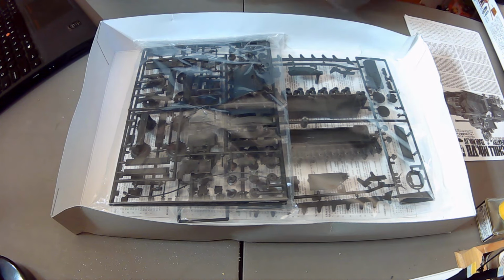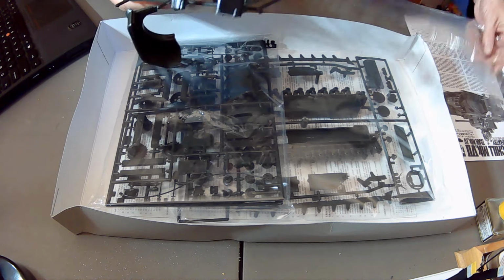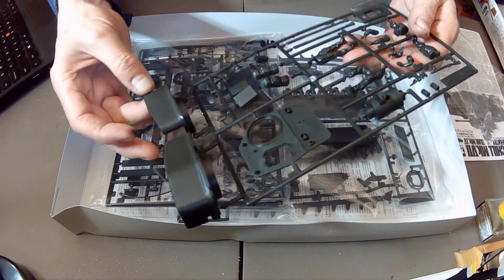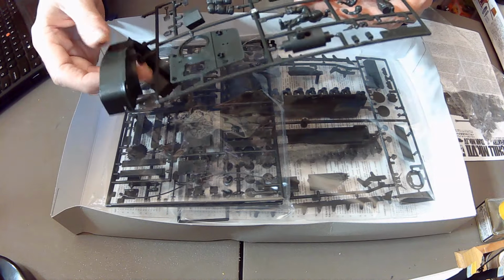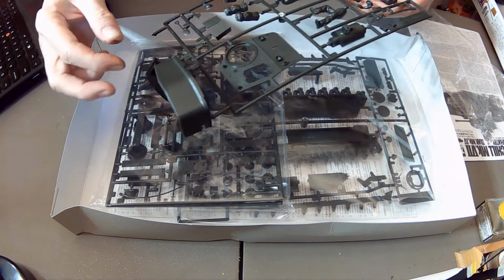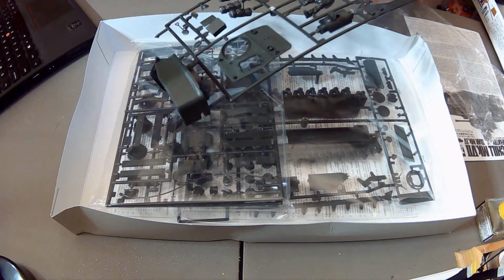Okay, so here, oops, we've got a... moving back here. This part's almost completely broken off, but there's no damage to it. I'm not going to pull it off now. And yes, you should never do that. Never twist, never twirl it and twist it off. You're going to wreck stuff. Use a pair of nippers like these, or a knife.